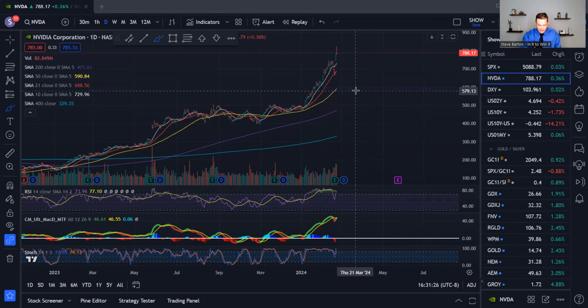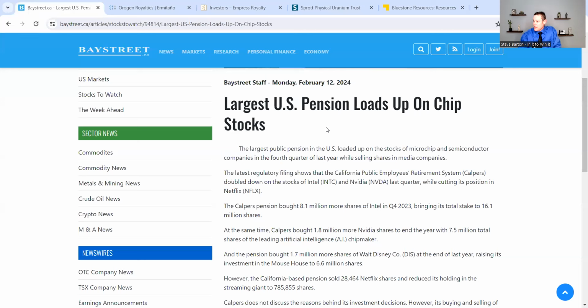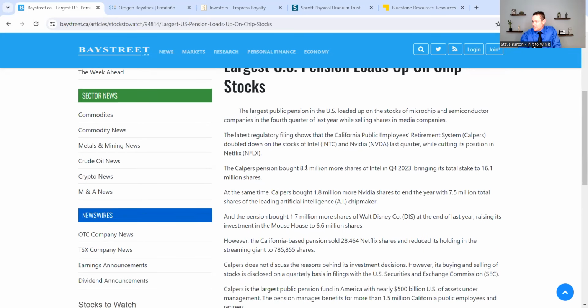Basically, it looks like a double bottom, except you flip the screen upside down and it's an inverse. That's basically it. So the S&P 500 is up probably because of NVIDIA, because NVIDIA makes up 4% of the S&P 500. And I learned a couple weeks ago that CalPERS, the largest US pension, bought into it. So they're literally gambling the retirement accounts of pension funds on chip stocks. Largest US pension loads up on chip stocks, according to Bay Street. CalPERS doubled their shares of Intel, and they bought even more NVIDIA.